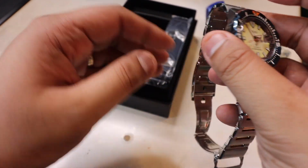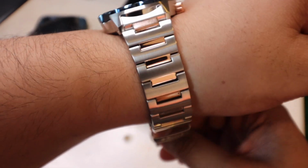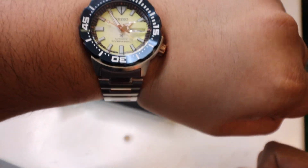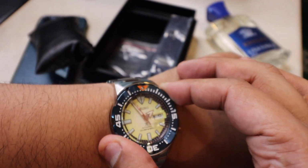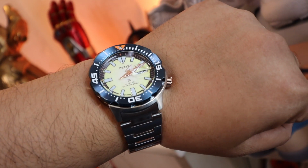giant 8-inch wrist. So I do have big wrists. I am a big guy. So that's comforting for me because I usually wear watches that are 42 and up. I mean, I can wear 40s, but they still kind of look small. But this one is just perfect. So it's not too big, it's not too chunky, but it's also not too small.